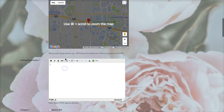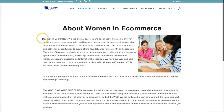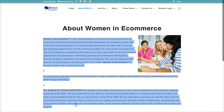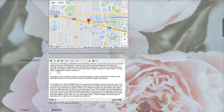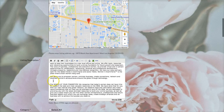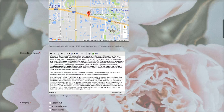And then I'm going to go over to my About page so that I can copy and paste the About information for my listing. I'm just going to copy and paste it here. You can also format it. You can go in and add bold formatting if you want, or italics, etc.